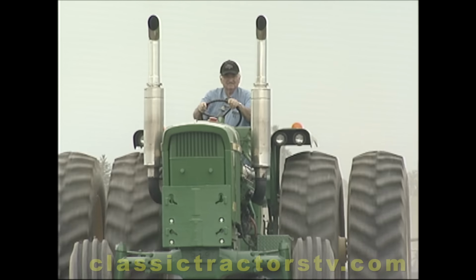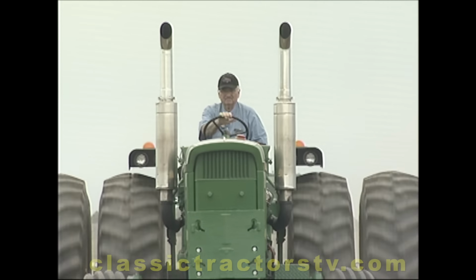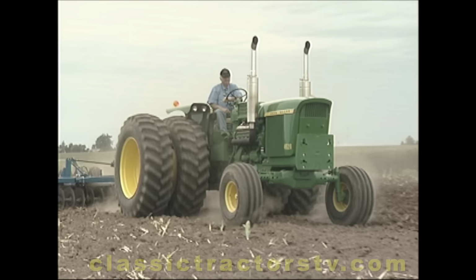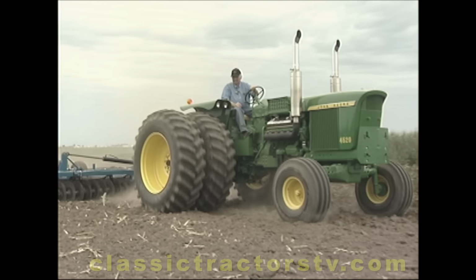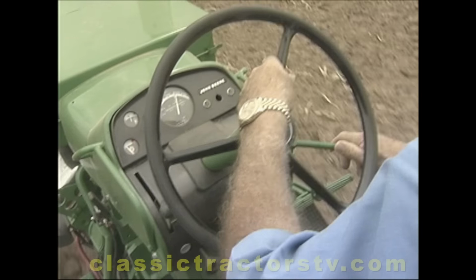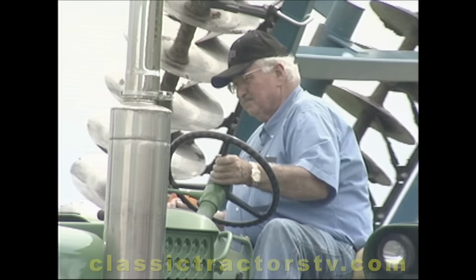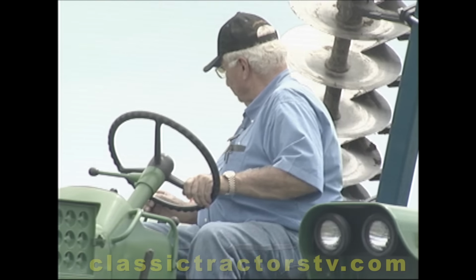Check this out. That's Jon Kinzenbaw disking a field in a hurry on his high-powered 1970 John Deere 4520. Jon's been working his magic on tractors since he was a kid. No doubt this guy's farm roots run deep.